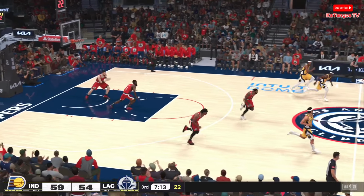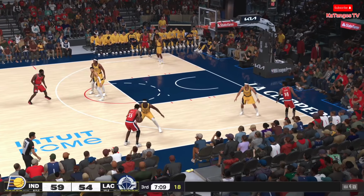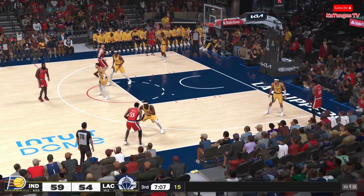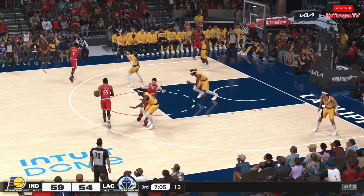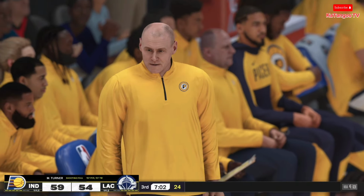Misses again. And so it's Harden with it. He brings it up for Los Angeles. Trailing by five. Zubats with a screen on Siakam. Here's Jones. Oh, and there's the whistle on the shot. So two free throws for him coming up.